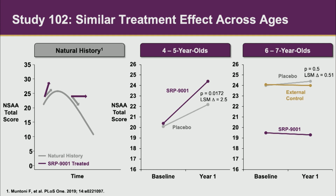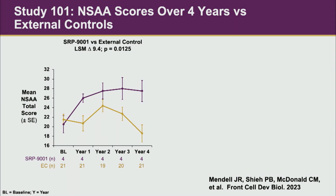So the placebo patients were almost right on the money with the external natural history patients, whereas the gene therapy treated patients actually were stable, whereas the predicted comparator population were showing decline over time. So this really gives us some reassurance that the gene therapy seems to be working in older children, not just 4 to 5-year-olds. Although the FDA, I think, was more comfortable with placebo-controlled data, so they did the initial gene therapy approval to 4 and 5-year-old patients.